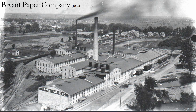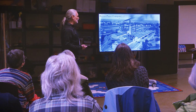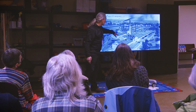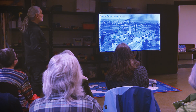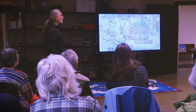Don't you love that photograph? I don't know, for some reason that just speaks to me. There are no humans in it visible, but clearly there's a lot going on to support that many buildings and that much stuff. There's actually, I think, part of this building still exists down there. There's one that's still there. So that was the Bryant Paper Mill. That, of course, like I said, on the north side of Alcott.